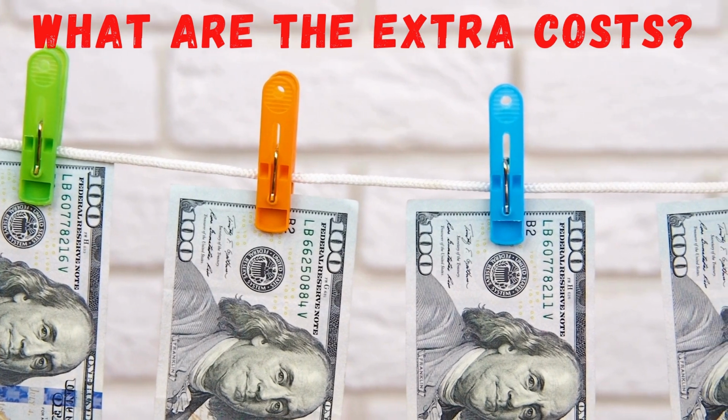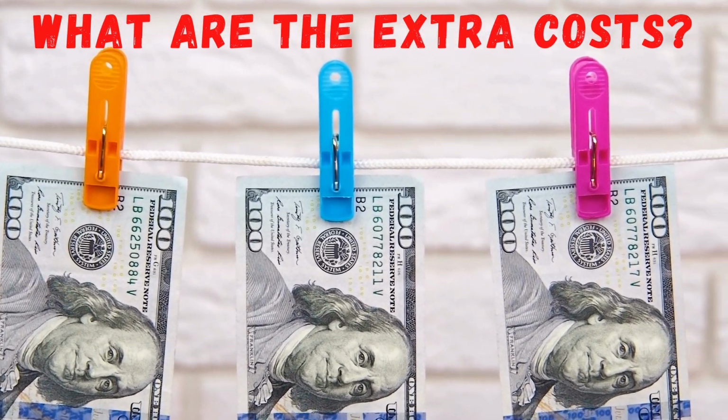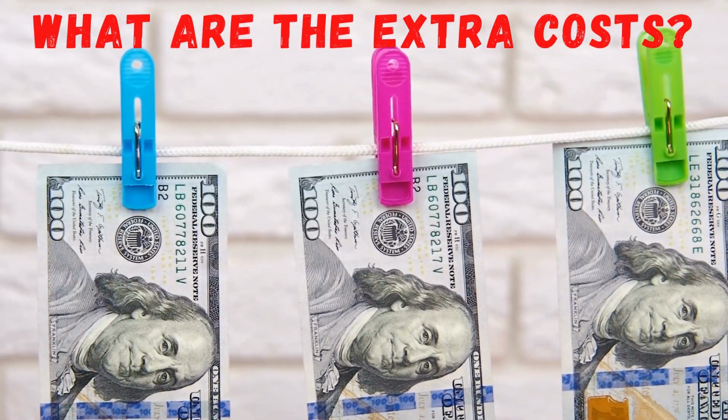Next, you'll need to know what the extra costs are. These extras basically have to do with the land and site setup, which can all be bundled into a 30-year mortgage with the Boxabl.